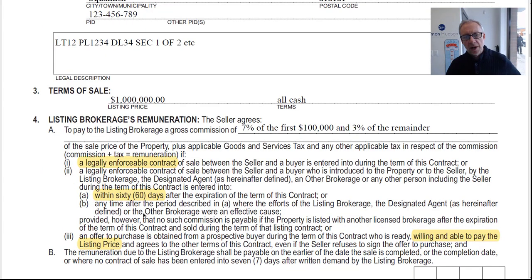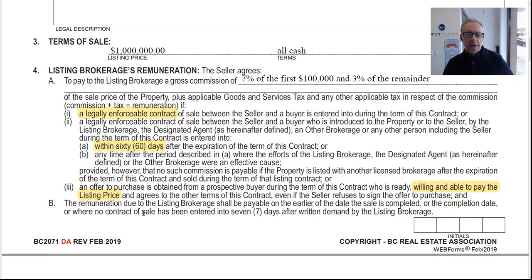Regarding the remuneration and how we're getting paid, a couple things here that we don't follow, but they are in the contract and I want you to be aware of, is that it says that you're going to pay the listing brokerage a commission of 7% of the first 100,000 and 3% of the remainder. We adjust that for our clients on a case-by-case basis. So the number you may see there may be slightly different than what's printed there. And then often down here on the second line, we'll actually write the amount that's going to get paid to anybody who's bringing a buyer through.